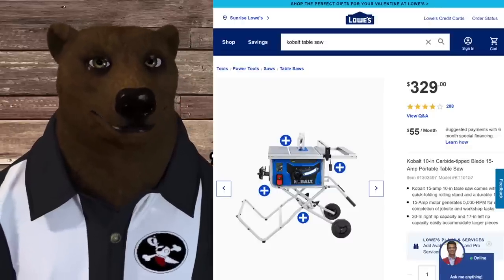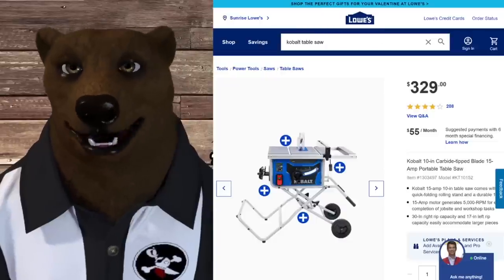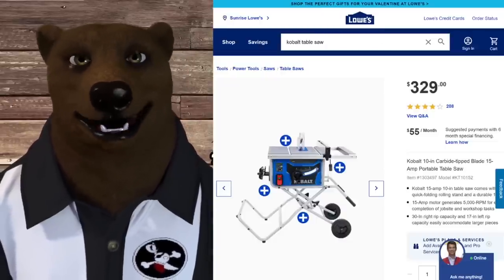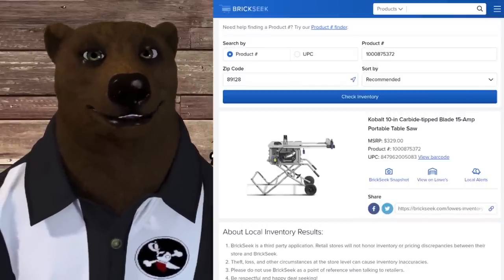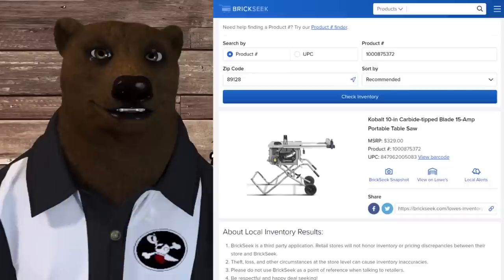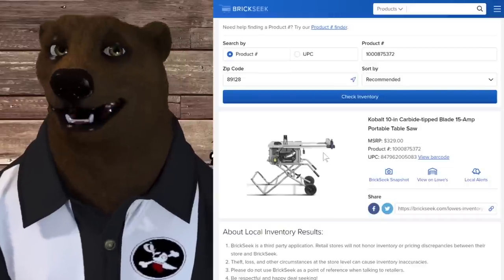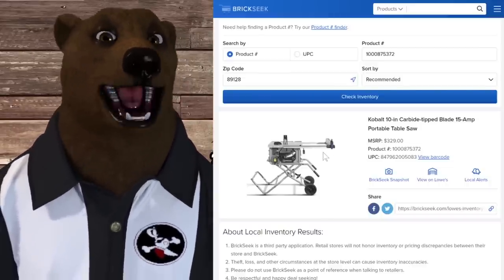But here's the thing. Now, this is definitely going to be one of those your mileage may vary situations, okay? You're probably not going to find this near you, but if you do, check this out. The Cobalt 10-inch, this is the older version, the gray version that they replaced. Now, it's sold out completely in my area, but maybe not in your area.